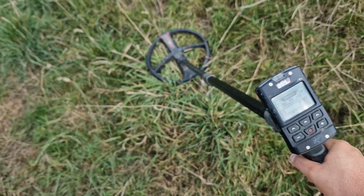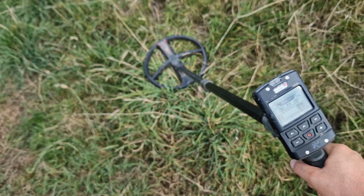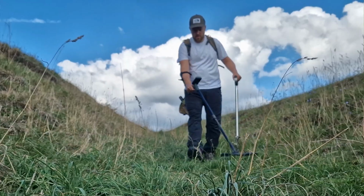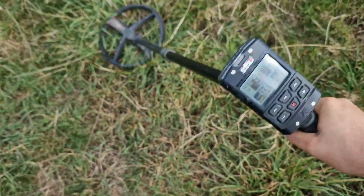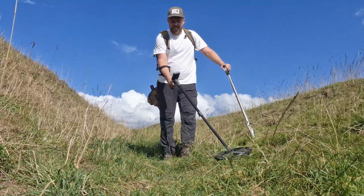Well, I've been searching this almost like half pipe ditch in between these two banks, and I found a signal here, really good signal. Listen to that. Might be a bit big, but it's deep and high pitched. Certainly worth looking at. I'm really enjoying my metal detecting today.